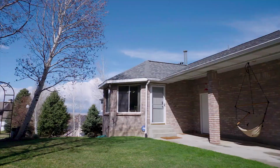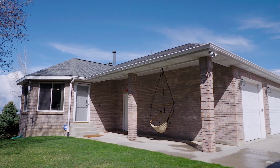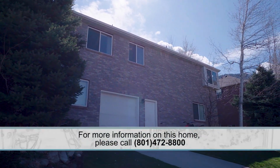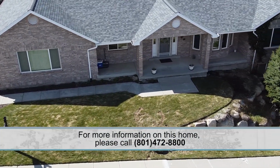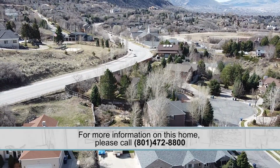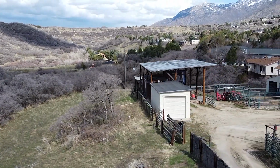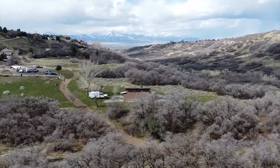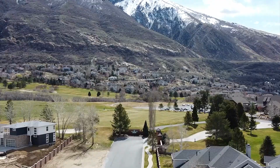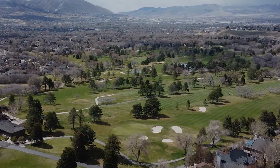And I can't say enough about this type of property. As you can see, the brick all the way around, 5-car garage in this case. So there's the one where you drive in right there, and then it opens up on the backside. Then you take a look at all the parks, the golf courses that are over this way. Dimple Dell, you can see it just opening up, and we're just about ready for everything to green up and get beautiful over there. Very, very beautiful part of Salt Lake.